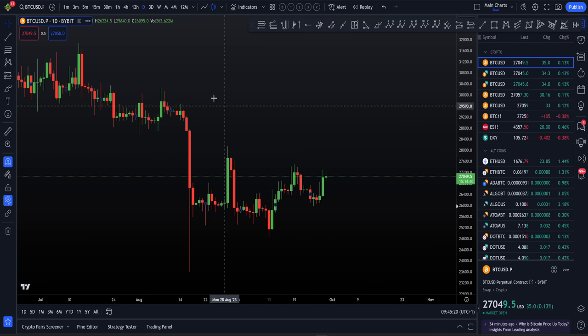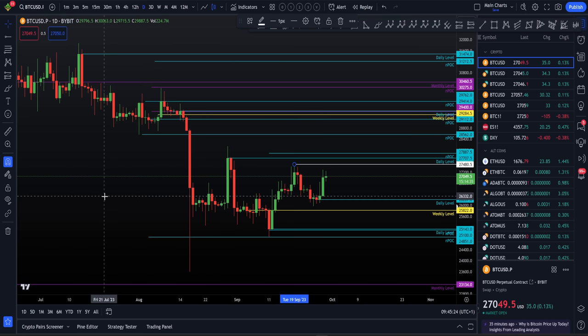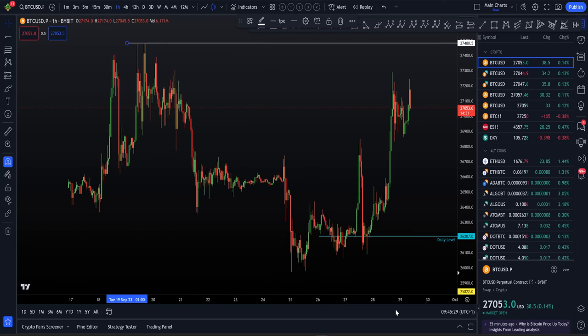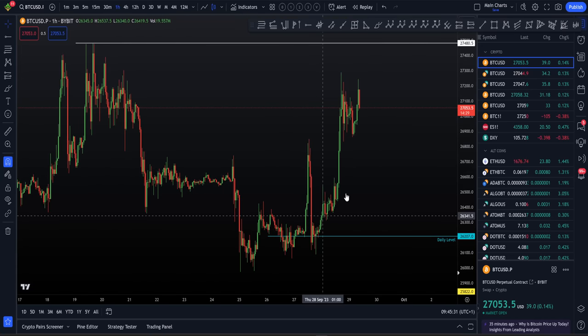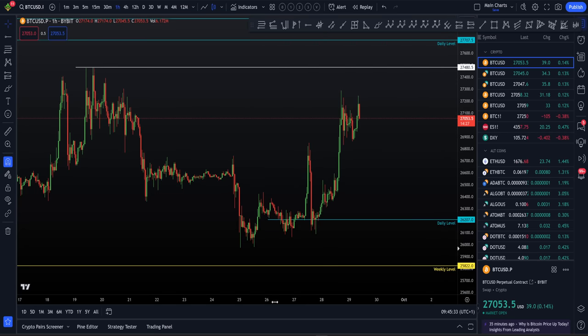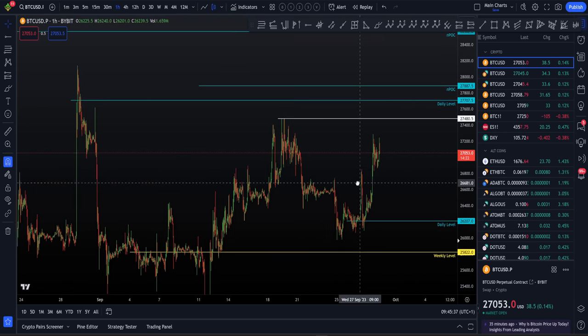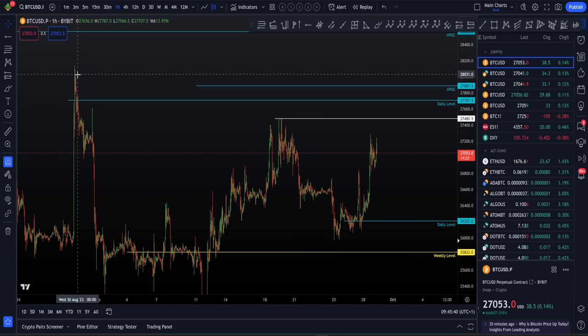Right now we're really focused on the highs that were put in around the 19th of September. If we put that on and then zoom in, what I really like about these highs is that I'm always a trader that's interested in swing failure patterns. We have seen this pattern before, where Bitcoin puts in a series of lower highs: there's our first high, that's a lower high, and a lower high again.